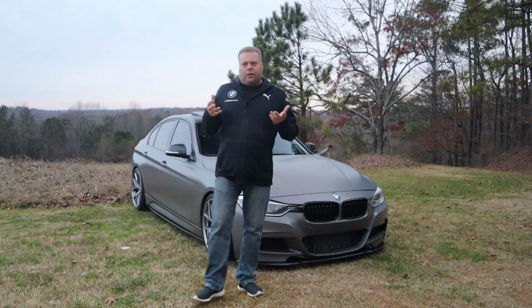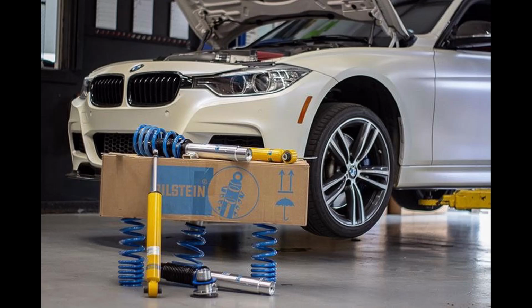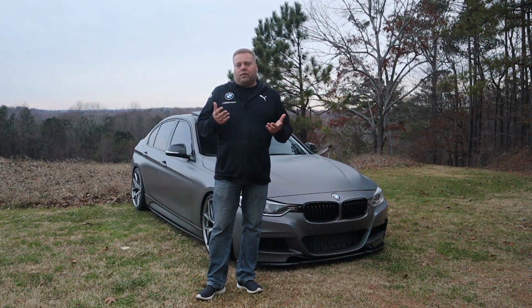So we decided to go ahead and get Bilstein coilovers. And at some point we were going to lower the car anyway, so it didn't matter. So we have custom Bilstein B14 suspension, the perfect setup, I believe, currently. And we thought that would solve the issue, but it didn't.